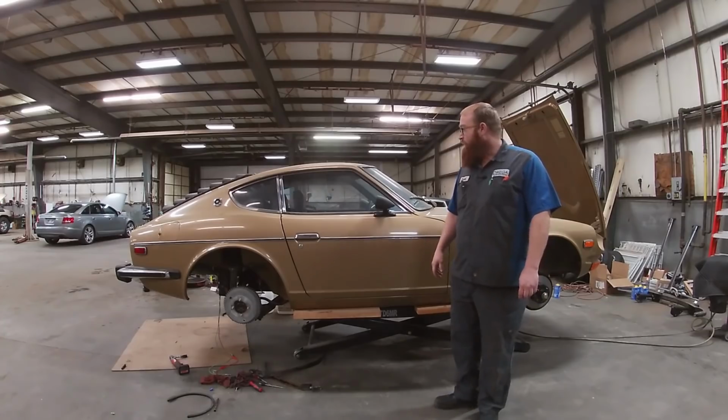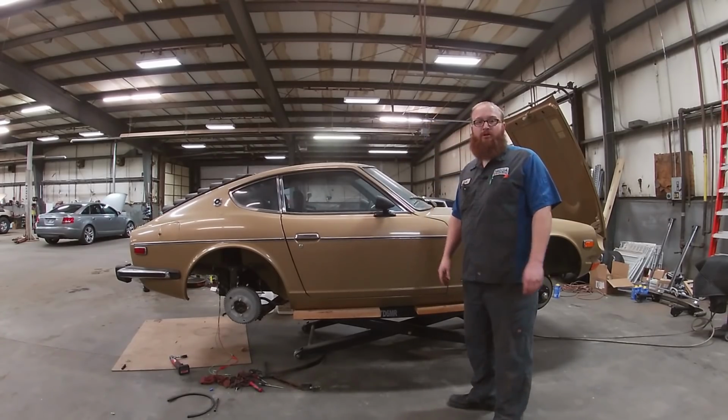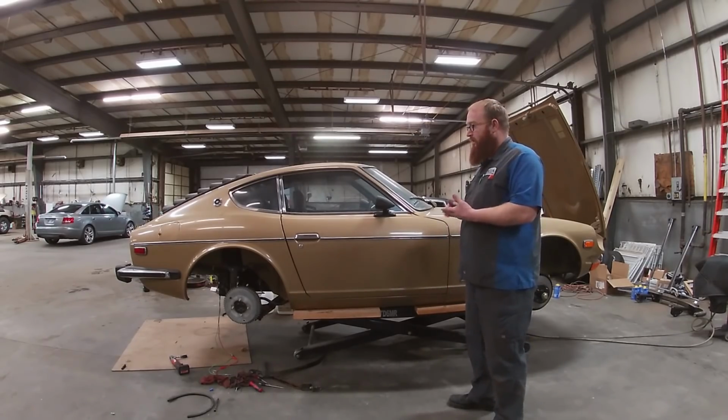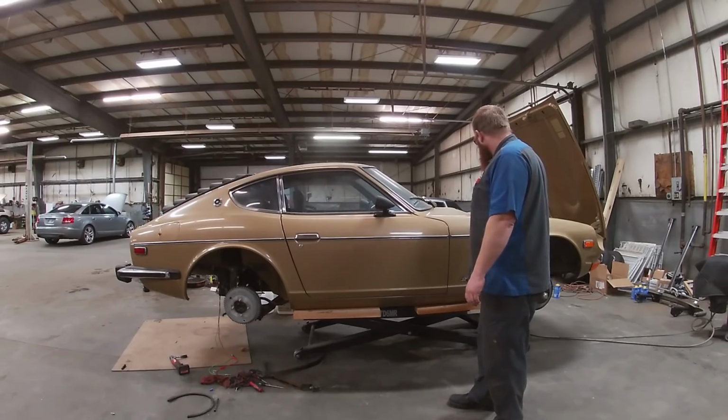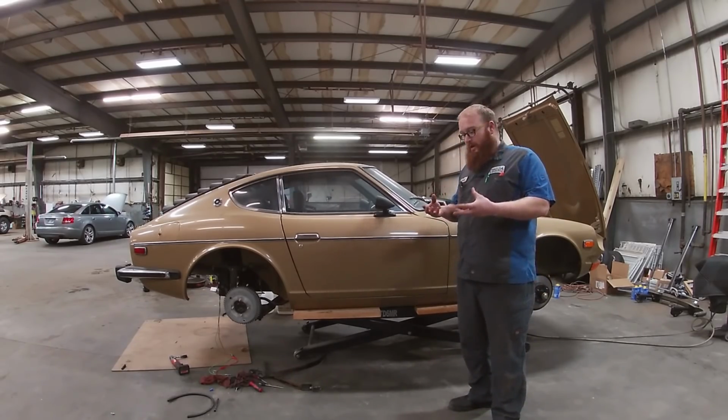This is the 74 Datsun 260Z. I've done a few videos on it. We've got the brakes done, the clutch is done. Pretty much it's drivable as far as clutch and brakes go. We're going through the fuel system, and a lot of the hoses we're going to have to replace. We did find the fuel tank had a blockage or something in one of the pickup tubes.